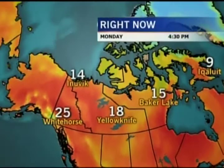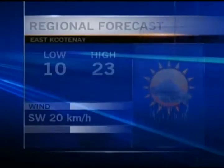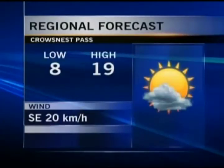27 degrees in Kelowna. Sun and cloud mix on the coast in Vancouver. Up north in Whitehorse and Yellowknife, quite a difference in temperatures, but both those areas saw quite a bit of sunshine today. East Kootenay, you're looking at some evening thunder shower activity. You're already seeing that today in your area. 10 degrees for an overnight low, 23 for a high tomorrow. Sun and cloud mix, and that chance of redeveloping thunder shower activity late in the day.